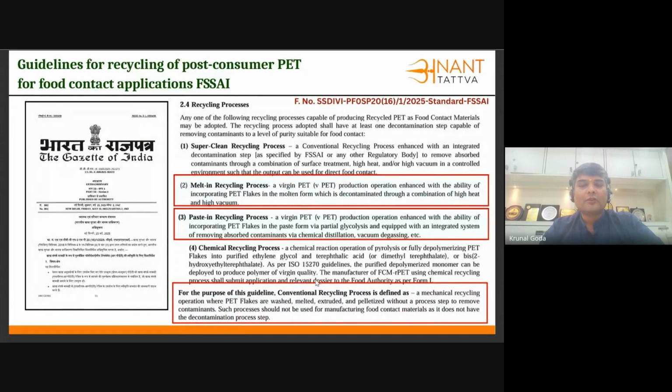The manufacturer of FCM RPET using the chemical recycling process shall submit an application and relevant dossier to the food authority. Now, this is what we have read on what is expected by the FSSAI from the perspective of recycled content, which correlates with the CPCB norms under the plastic waste management policy, where it may take the mandatory norms to use recycled content. These recycled contents are also correlated with the norms of EPR credit generation.